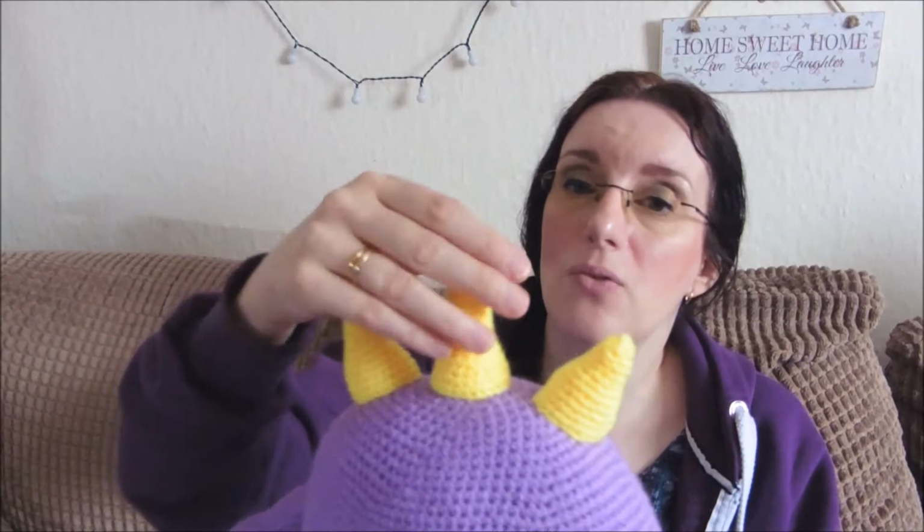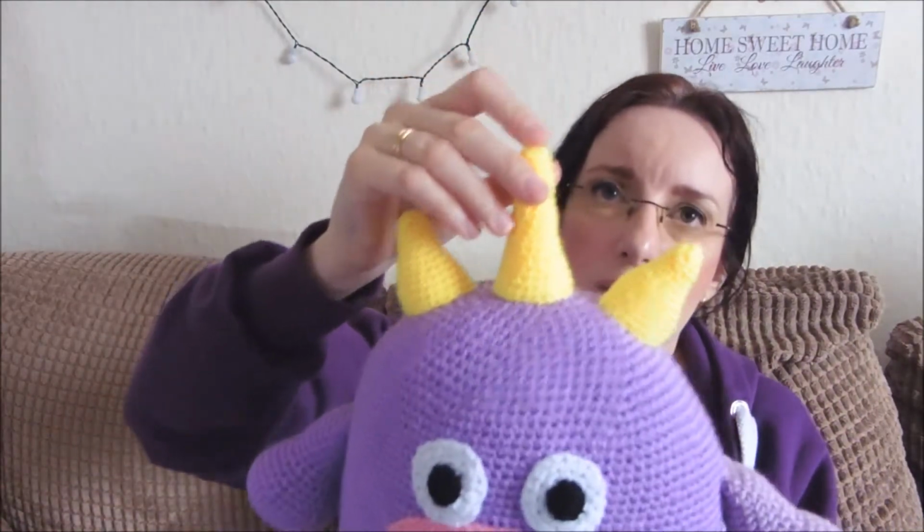The horns again all start with magic loop, I do believe. Yep, they do. They all begin with magic ring.